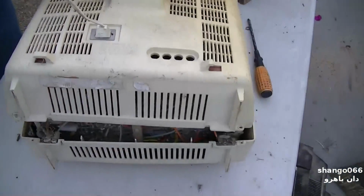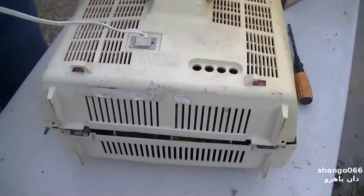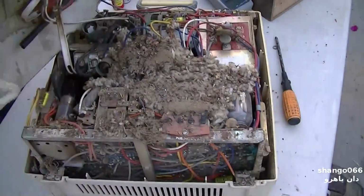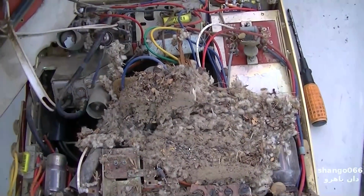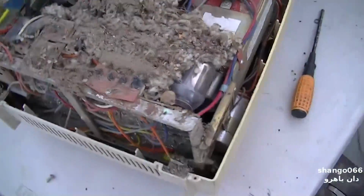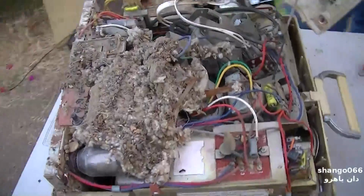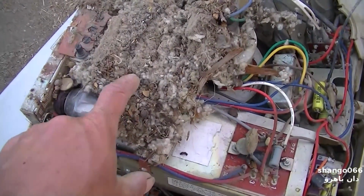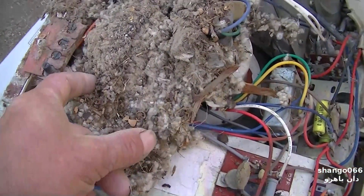All right, we're trying to find a model number on the Truetone, and it looks like we can't read it, so we're gonna pop it open and see if I can find a model number so I could get a schematic. Well, it's like carpet fibers.